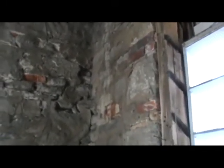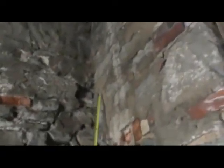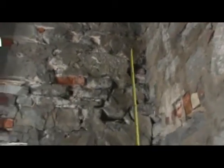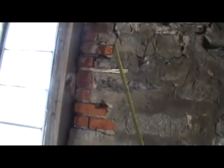Basically, from what we see, this support should be there. Somebody patched the hole where it was. Yeah, so it would have been in there somewhere. This has been all patched. That's all patchwork. See, there's brick and stone in here. See, this is something new. That's not new.